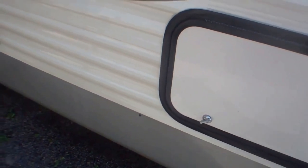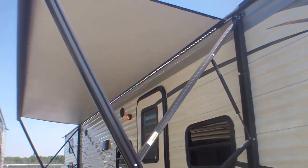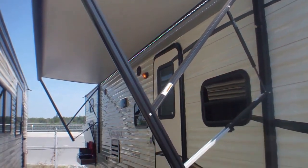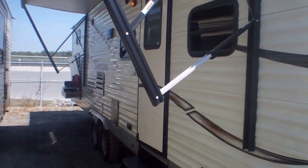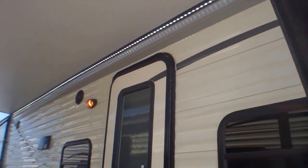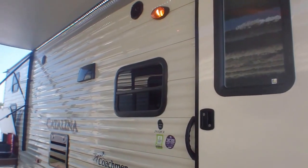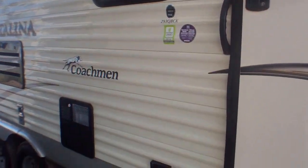We've got our front storage compartment here. You'll notice the power awning here, so push-button power awning. I've only got it partially out here, but it still creates a great amount of shade. And you'll notice just tucked up underneath, we've got this beautiful little LED strip light that runs from one end to the other. So we're offering a little bit of light, but not draining your battery, especially if you're off-grid.